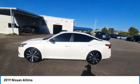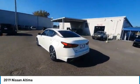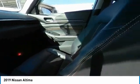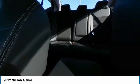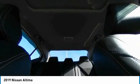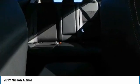This vehicle has less than 55,000 miles. Here are some of this vehicle's great options: electronic stability control, alloy wheels, brake assist, traction control, remote keyless entry, four-wheel disc brakes, speed control, rear window defroster, variable speed intermittent wipers, heated front seats.